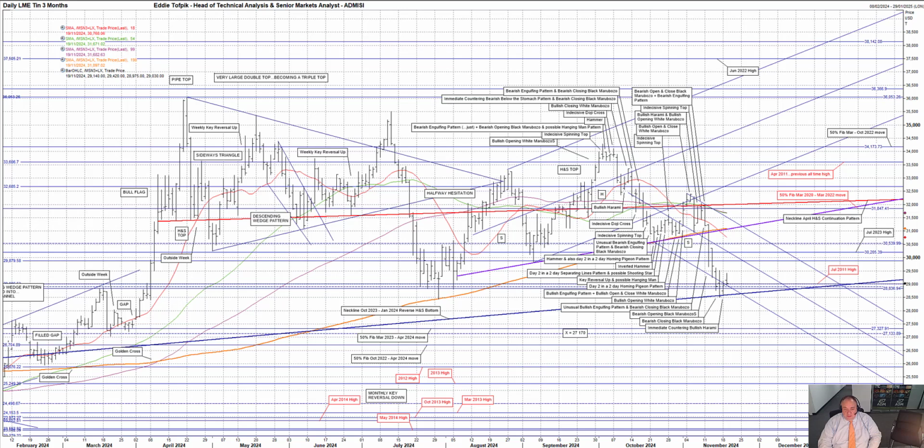All these slowed, stopped, and at the start of August turned prices higher.